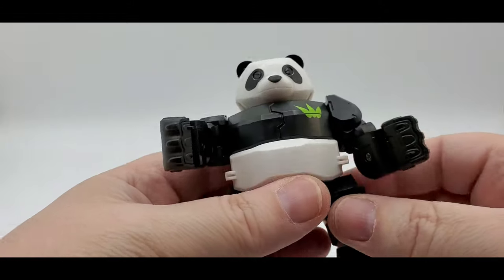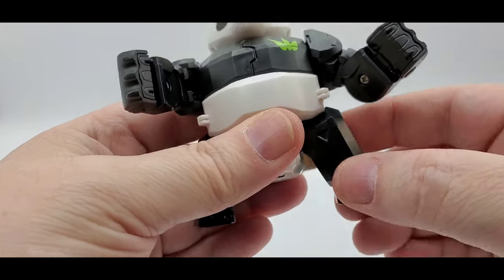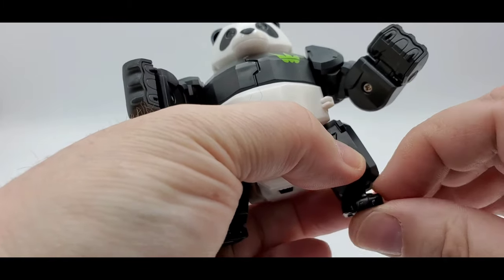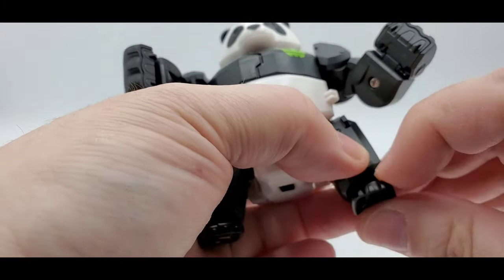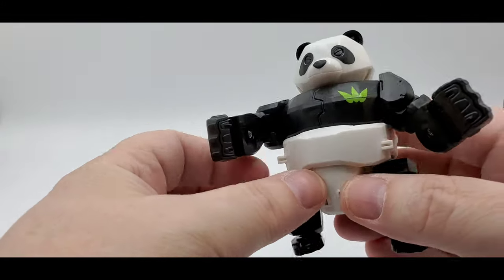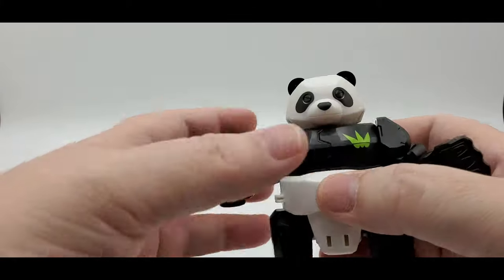No waist swivel. You got a little leg movement up to here, back, little in and out like this. And you got on a ball joint, you got an up and down for the feet and a rocker as well. And you can go out about there. He's got a Buddha belly. Very nice. I like it. It's really cool. It's a mechanic thing.